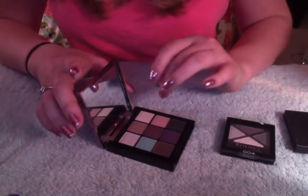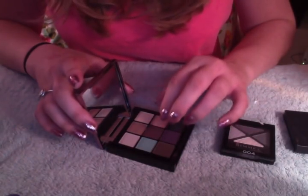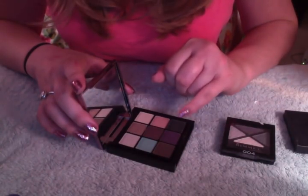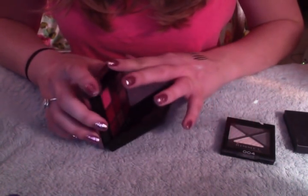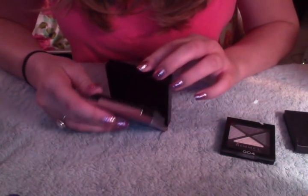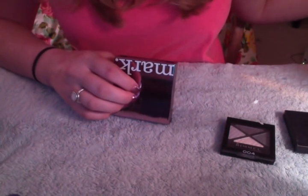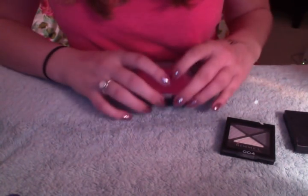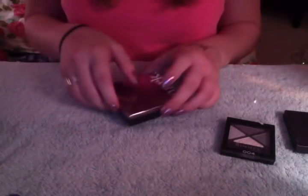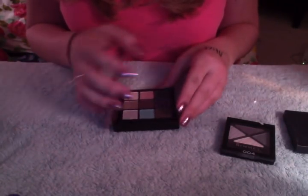Just got white, taupe, pink. No, that's more of a cream. Turquoise. Sort of a deep plum brown. Very pale pink. Indigo. Going to bring this one. I like it. It's very reflective. It's pretty. It's big though. Let's look at the colors again. Maybe that will help. Yes, I'll bring it.